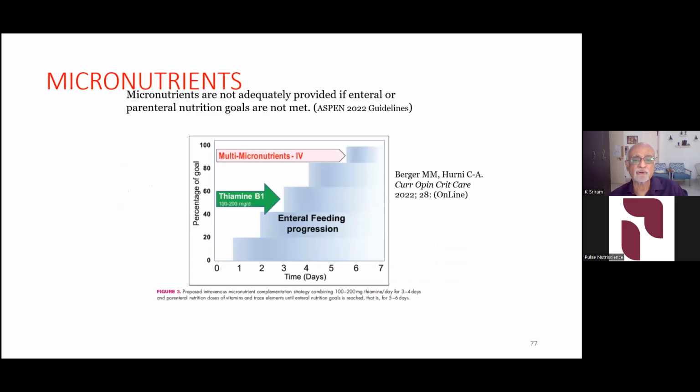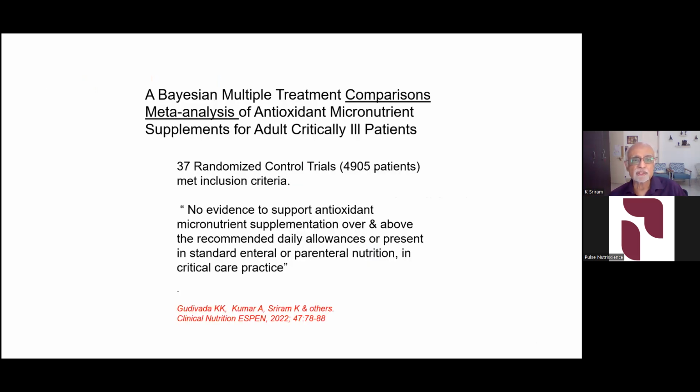A new thing about micronutrients is in the first 3 to 4 days, 100 to 200 milligrams of thiamine are recommended to all sick ICU patients. And because you are not able to reach enteral goals for 4 or 5 days, during the first 4 or 5 days, the patient should get some micronutrients either IV or orally. Micronutrients meaning both vitamins and trace elements. So I'm concluding my talk to also tell you that there is absolutely no evidence to give mega doses of any micronutrient. It is so common to see abuse of zinc during the COVID crisis.